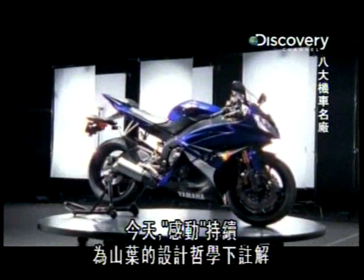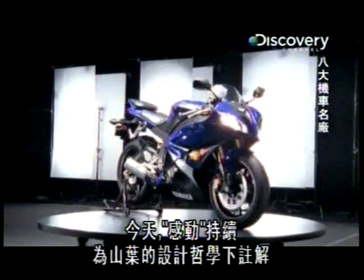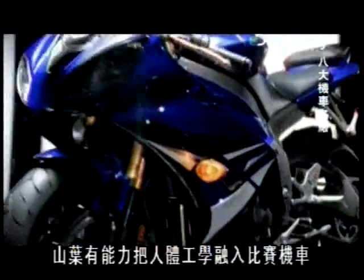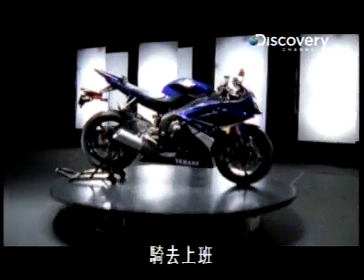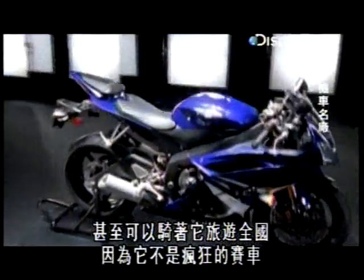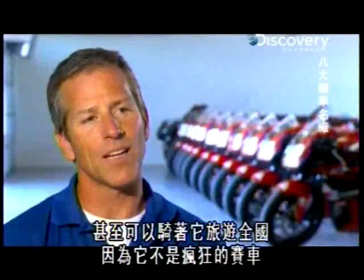Today, kondo continues to define Yamaha's design philosophy. Yamaha has the ability to blend that ergonomic package into a bike that gets around the racetrack really well, and also a bike that is very streetable. The motorcycle can be taken out and played with in the canyons, driven to work. You can even ride it cross country if you need to, because it's not a crazy race bike.